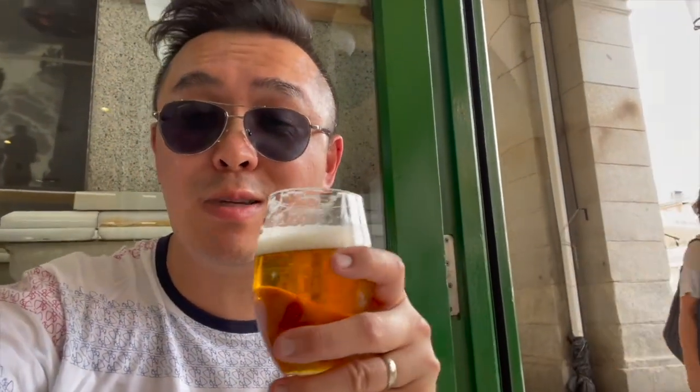Oh my god, it's delicious. It's so cold and refreshing, and just what I need today of all days, because it's so hot and muggy outside, although the humidity isn't that bad, but the heat is killer. So a nice refreshing cerveza is always appreciated. So cheers, everyone.